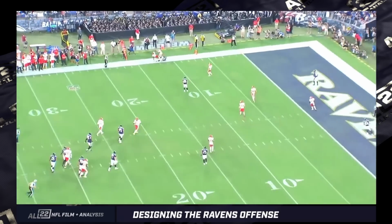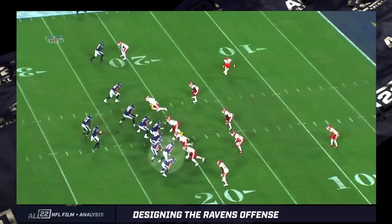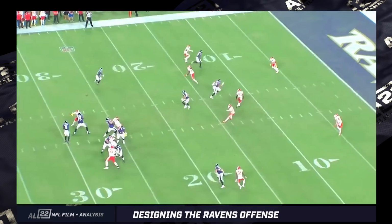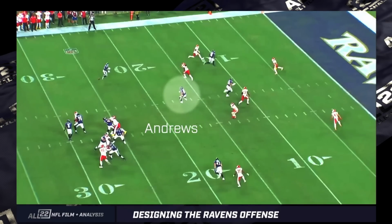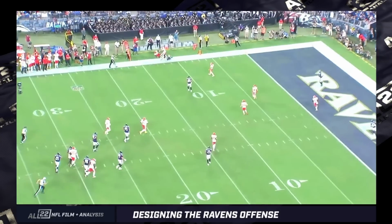I love the quick completions to the running backs. We certainly saw it in the stadium practice. I mentioned it in a little review that I did. Big fan of getting the ball out to those guys quick. I would liken it almost to a jab, in that we're using players who maybe aren't going to threaten downfield as much. J.K., Gus, even Justice Hill, maybe Keaton Mitchell if he's on the field some.